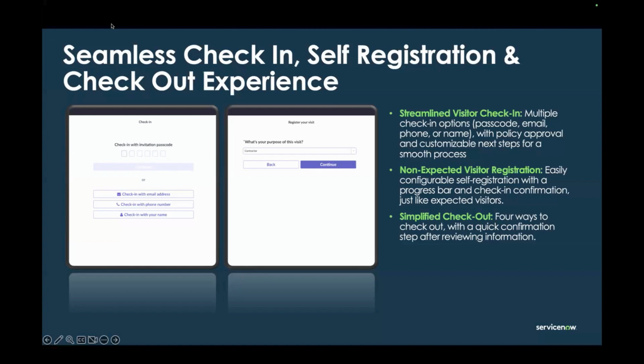There we have four ways to do it, and you can just use any of them to check out and you will be checked out of the workplace.